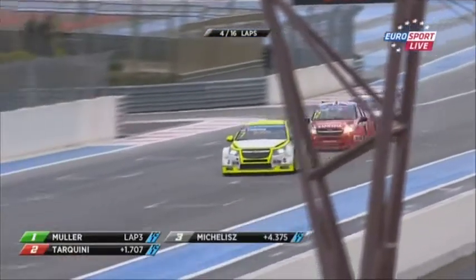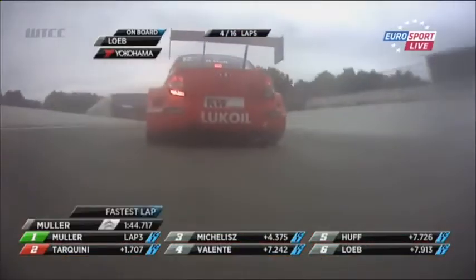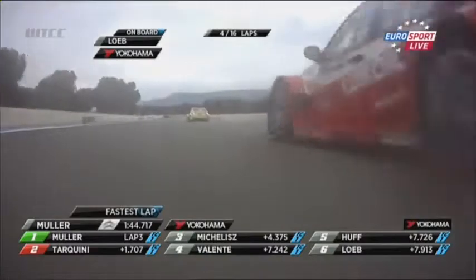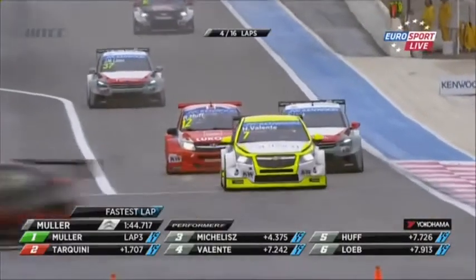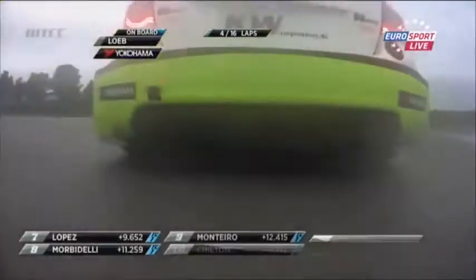Muller leads now by 1.7 from Tarquini. That's how much his advantage is in this lap. There's James Thompson's girlfriend and the rest of the Lada team watching this battle. Lada holding off Loeb, but not for long. Look how much later on the brakes the Frenchman went, and he just goes right by Rob Huff.